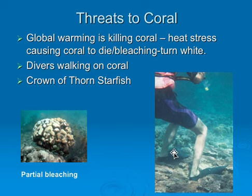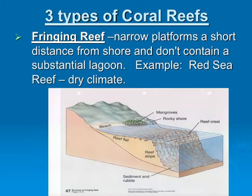Another really interesting one is the crown of thorns starfish. I'm going to attach a video to that, so I'm not going to say too much about it, but they are an invasive species that is incredibly damaging to the coral.